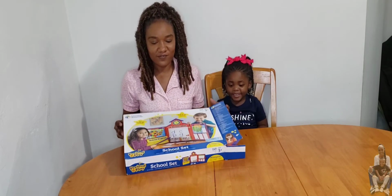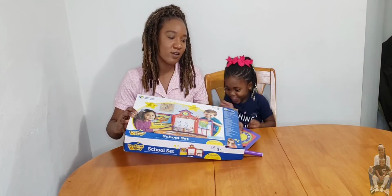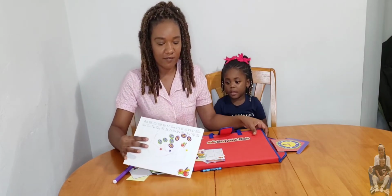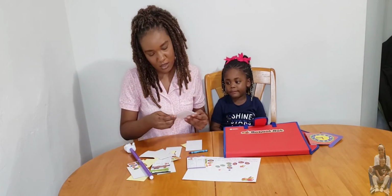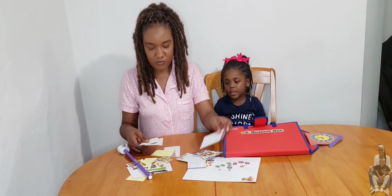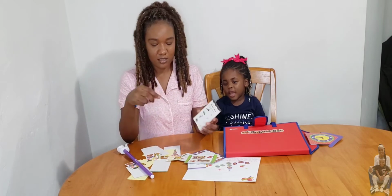So this one that we got is called a school set. This is how it looks. Who opened this, Amia? I did. Amia opened this beforehand, of course, because she was excited. So we're just gonna show you. This is the dry erase board we have here. I put it on the marker. We have crayons, these are the stickers, we have report cards, grade book, this says certificate of excellence, more stickers. We have a lot of stickers. Report card, this is hall pass, and this is an activity, it says matching letters.